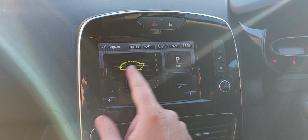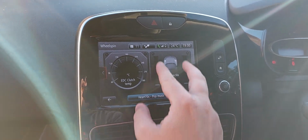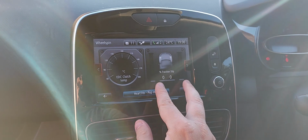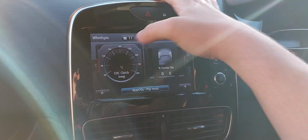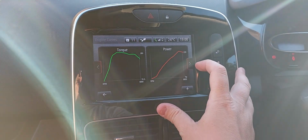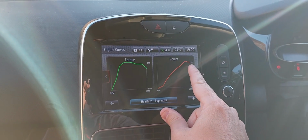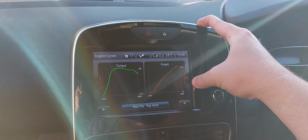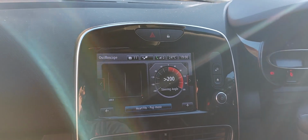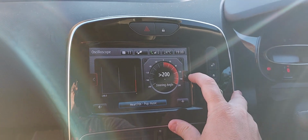Anyway, this tells you your G, not that it really matters, I don't think. This shows the traction, so if the wheels are spinning, this will probably go up depending on which wheel's spinning, because there's 2 on each side. When you're driving, sometimes it goes up a little bit. I've got clutch temperature on here. Again, you can change all of these things to put different bits and pieces in. Tells you the power graph. So for 220. That's interesting. I'm pretty sure this isn't remapped. But anyway, steering angle is on plus 200 degrees, because I've turned the wheels out so that I can take a picture of the tyres.